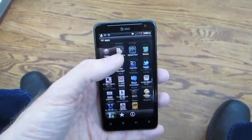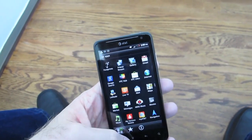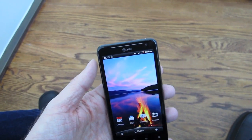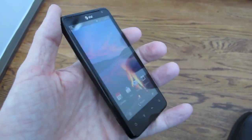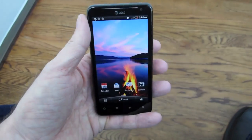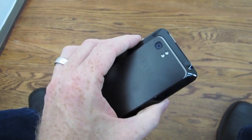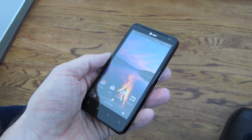You can see the device is running the relatively recent version of HTC Sense. Have access to your favorites and downloaded apps as well. It's got a pretty large battery, 1620 milliamp hour, 16 gig of internal storage. There's a micro SD memory card, so you can expand up to 32 gigabytes. The entire thing weighs about 6.25 ounces. We don't have access to a 4G LTE network right now to test this out, but we're hoping to get access to one pretty soon.